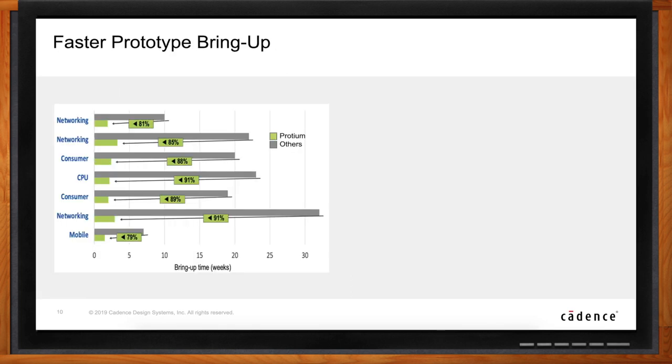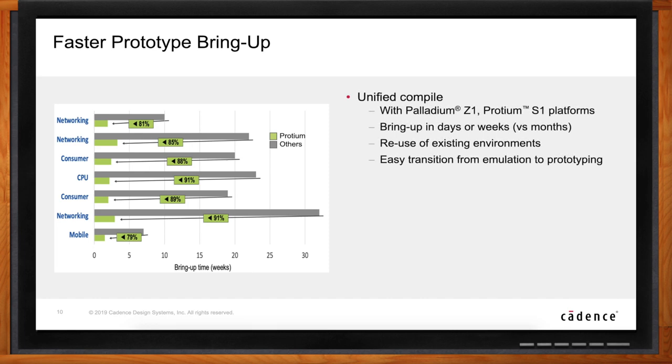Like earlier when we talked about a smartphone living or dying with the software on it, what makes Protium X1 so efficient is our industry-leading implementation and software debug suite, ensuring that your prototype comes up quickly, reliably, and has all the debug and interface capabilities to start firmware and software development as early as possible. We have a unified compile with Palladium C1 and Protium S1, making sure that the designs come up in days or weeks, not months as in traditional prototyping. It also enables the easy transition from an emulation environment into prototyping.